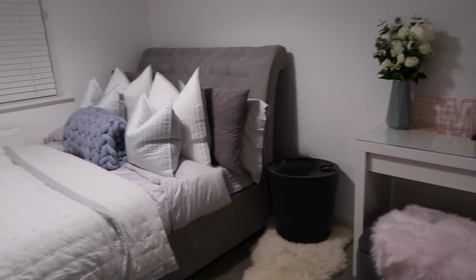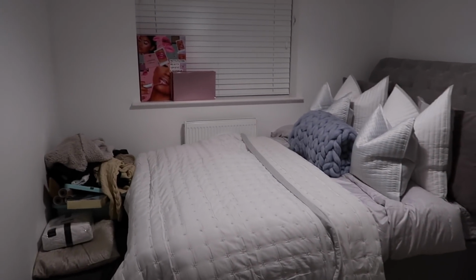So if I come back round and give you guys a little overview, this is what my filming room, and like I say, it's also our guest room, is now looking like.